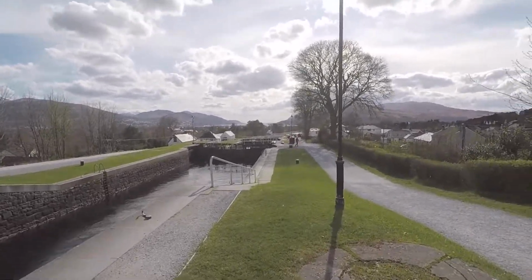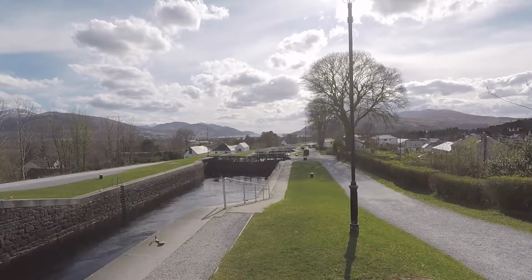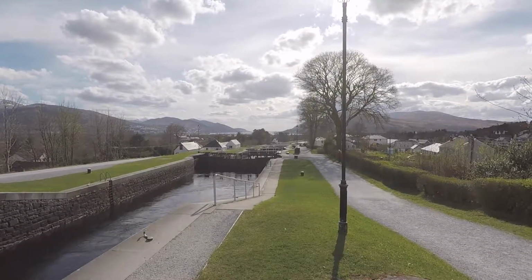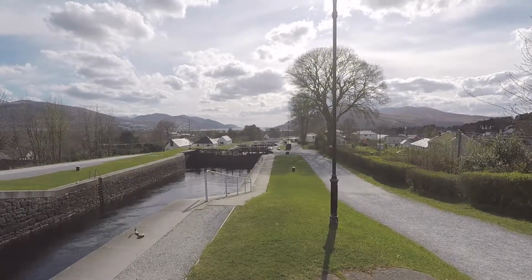So it's just a repetitive procedure, one after the other, dropping down, and the system that's used here on these locks is to walk your boat down effectively. That's the best way to do it. So if you're single-handed, one of the lock keepers will give you a hand, but normally they'll expect at least one crew member to go ashore with a lock keeper.